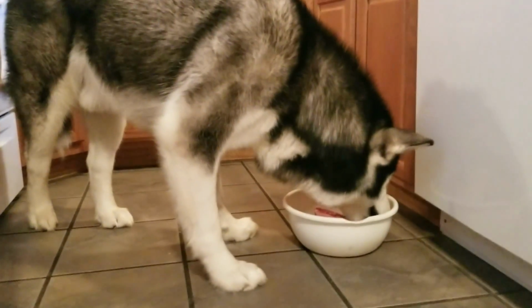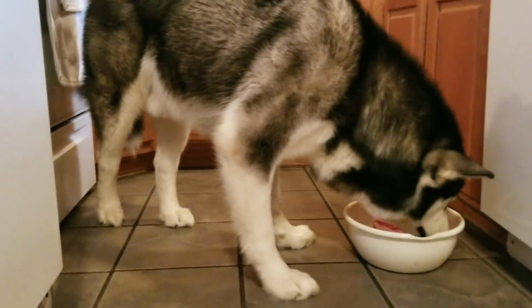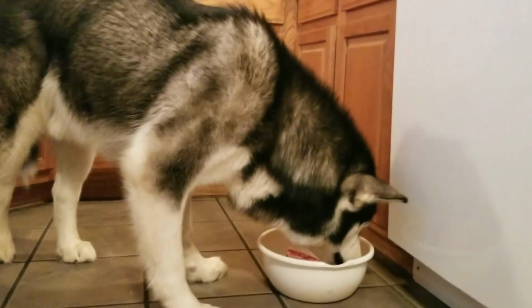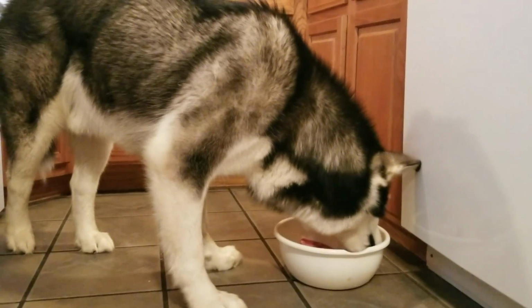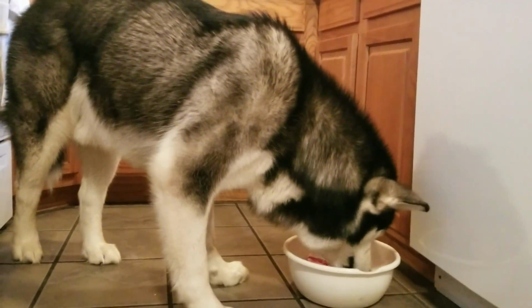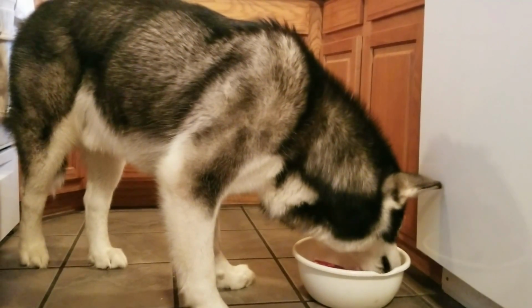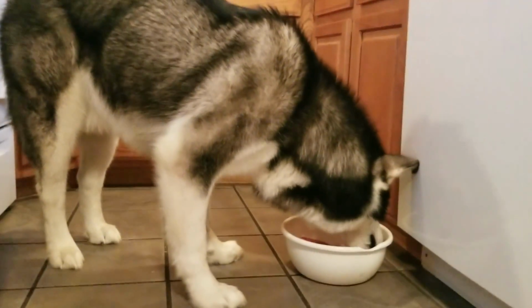Today he's got beef ribs. Red meat's one of the most nutritious foods that you can eat. It's loaded with antioxidants, minerals, and vitamins. It contains the B vitamins B1, B2, B3, B6, and B12. It's Tonka's favorite too. He loves beef ribs.